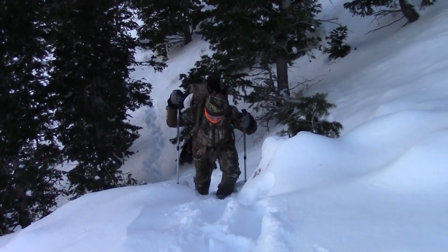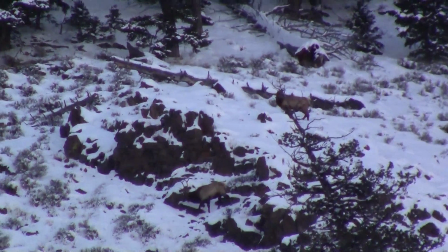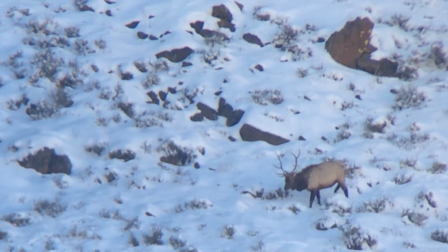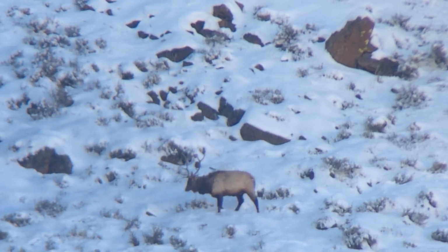After a long and hard hike, we got about 1,000 yards from them. From here, we watched as 7 bulls fed out from their bedding areas and onto the steep slope across from us. Right off the bat, we could tell these bulls were bigger than what we'd been seeing, but we still couldn't tell if any of them were mature bulls. This bull is just a 5-point, but it has a nice frame to it. All its points are long and in reality a pretty decent bull.